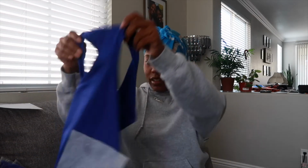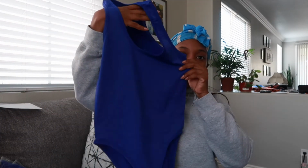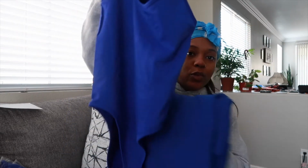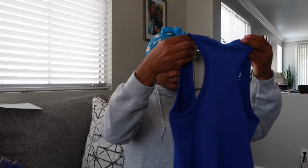These are the bodysuits that are gonna go with them. So stinking cute. So this is the bodysuit. Then you wear it with the, and it matches perfectly, y'all. We are finna be lit this spring. This summer is finna be so lit.